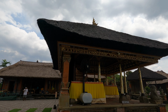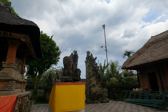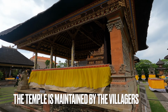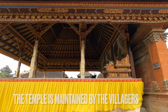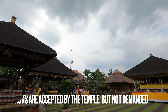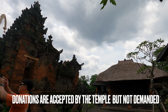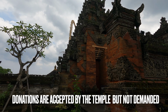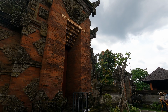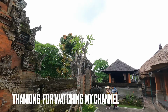This temple is largely maintained by the local villagers, and they keep the temple so clean, and they made it to perfection. Obviously, they need money to maintain this temple. They accept any kind of donations, but they do not demand anything. So that's a good thing about it. If you want to donate, you can give anything you wish to the temple office, which is opposite the temple, across the road. Going through these passages, it makes me wonder how they had the imagination to create such a wonderful temple.